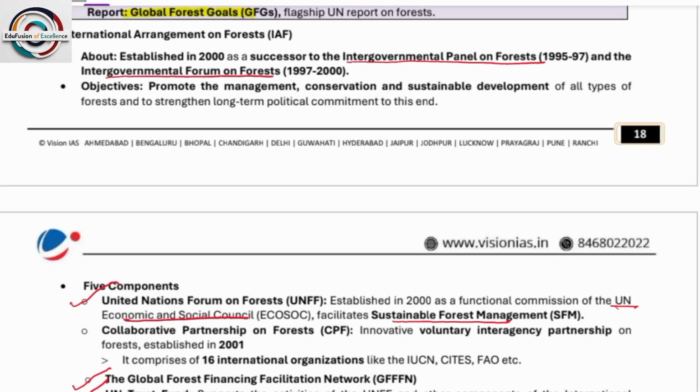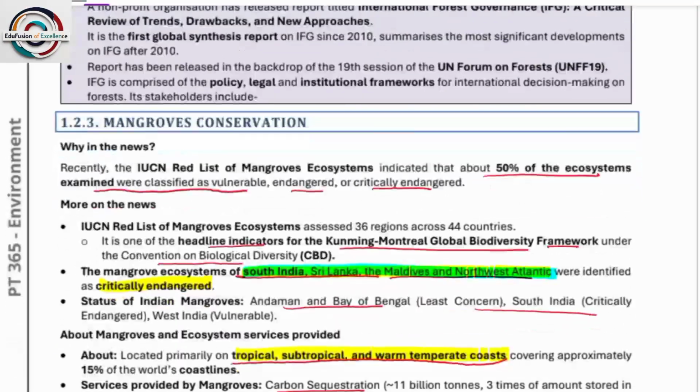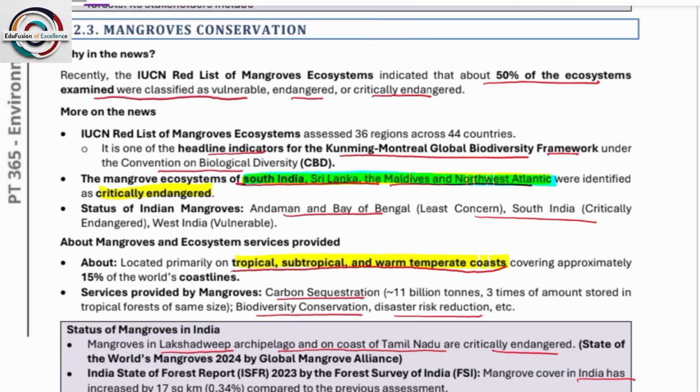Next is the International Arrangement on Forests, established in 2000 as the successor of the Intergovernmental Panel on Forests. What are the 5 components? These are the United Nations Forum on Forests, the Collaborative Partnership on Forests, the Global Forest Financing Facilitation Network, the UN Trust Fund and UNFF. Next is mangrove conservation.